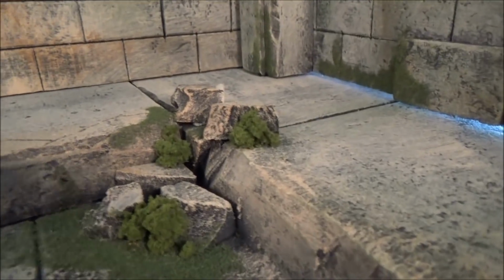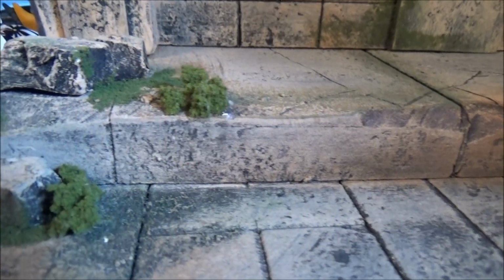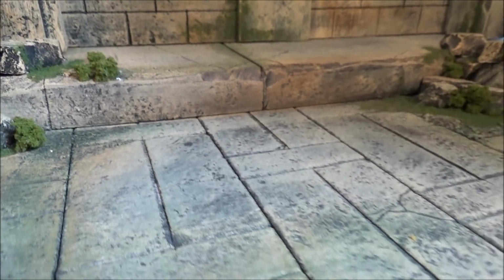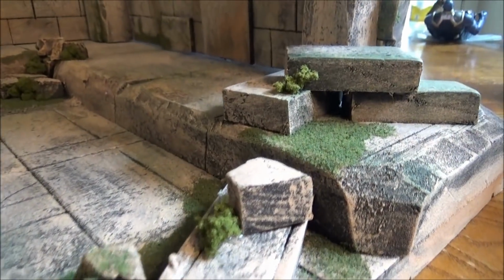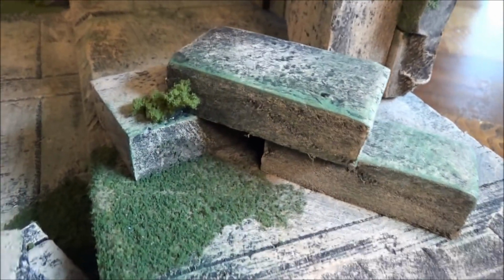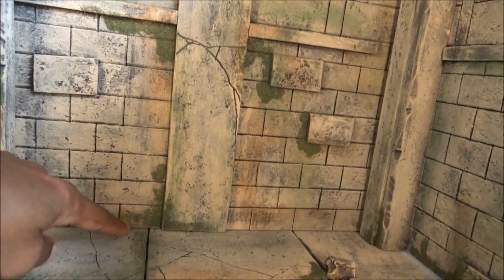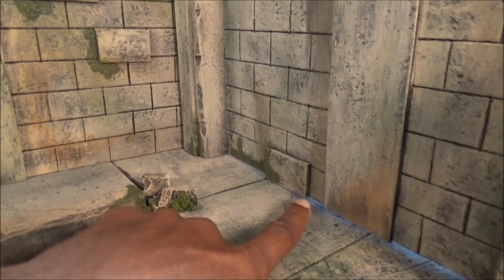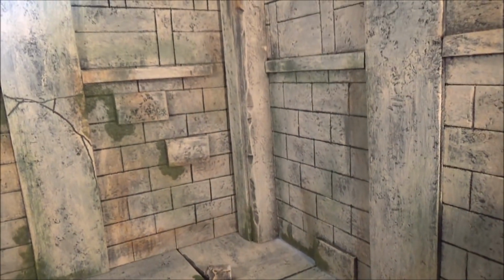Then you got some shrubbery here growing through the cracks. Really nice stuff going on here. Like I said, Matt, another talented dial builder. Some more moss and some bricks over here. This is a 3-piece dial, so this one wall is attached by magnets on the side. Then the other wall here is attached by magnets here on the side, and then you got the base.